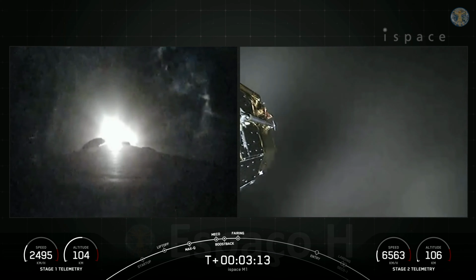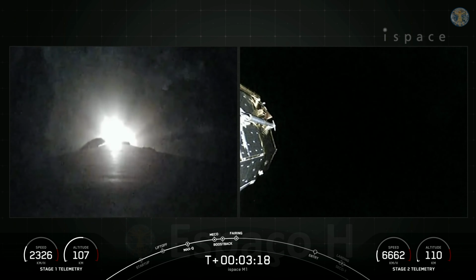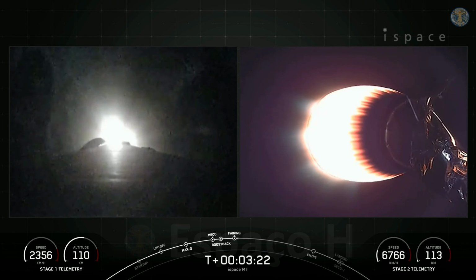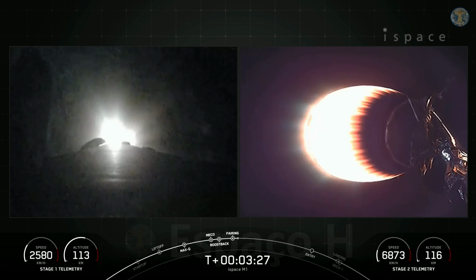Fairing separation confirmed. And there you can see on the right-hand screen, the fairing halves have deployed from the second stage as well. These fairing halves have completed their 4th and 5th flight and will be recovered when they return back down to Earth on our recovery vessel, Bob.